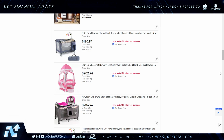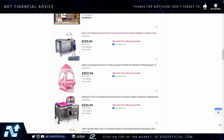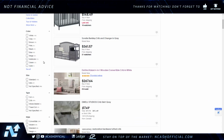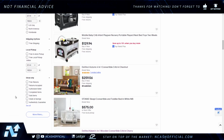But baby items are huge. I know that a lot of these are very, very lucrative, especially if you play it right. If you go to, let me actually go to filters. Hold on. I don't know if they actually have a most sold section or something like that, because I really want to see if they do. But I'm not seeing one here. We'll just go to sold items.